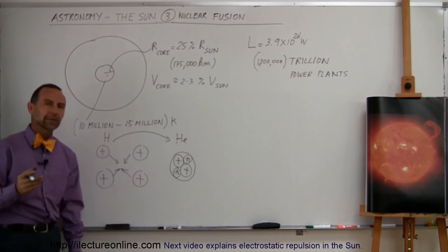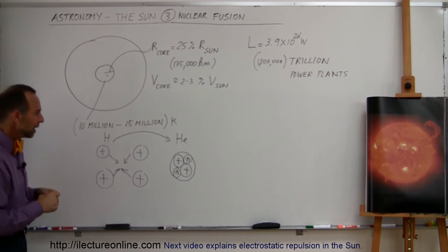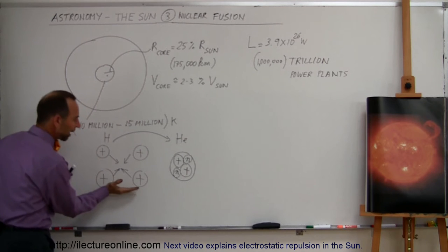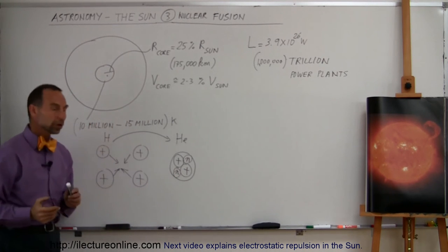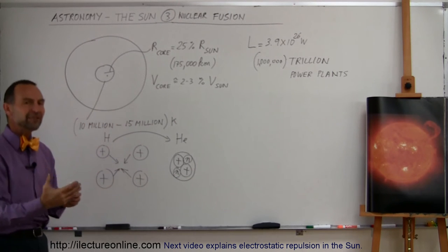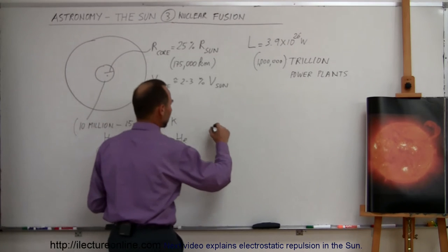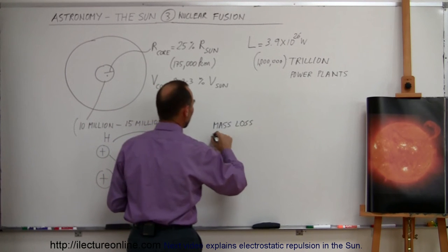Now, you say, well, how does that provide all that energy? Well, it turns out when that happens, if you were to measure the mass of four hydrogen atoms and compare that to the mass of one helium nucleus, there's actually less mass here than there. This is what we call the mass defect or a mass loss. So let's write that down. So mass is lost, mass loss, mostly called the mass defect.